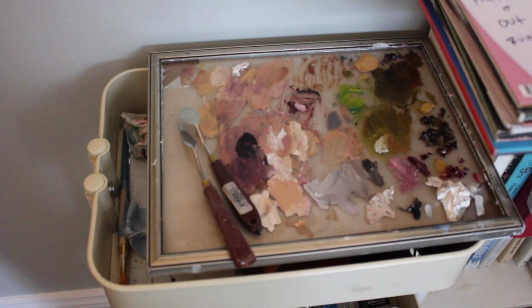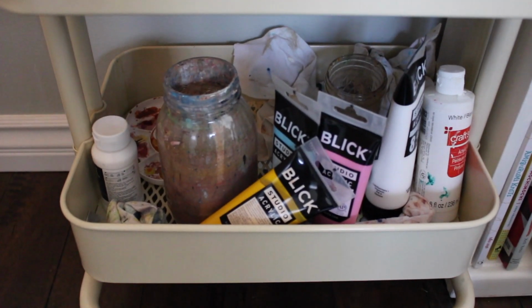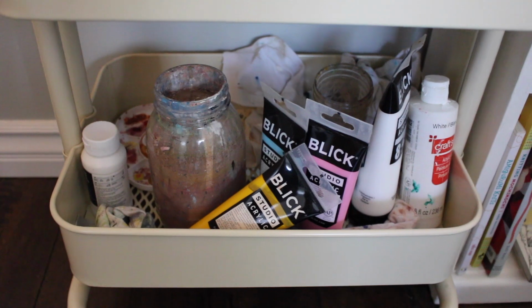Over here I have my art cart. So on top of the cart you can see my glass palette. As you can see, I'm still working on the painting. On the middle I have my paint. On the bottom I have my acrylic paint and miscellaneous things like my rags and my paint water jar.